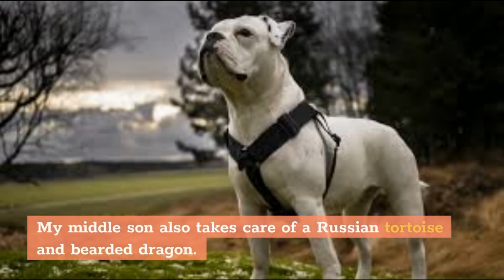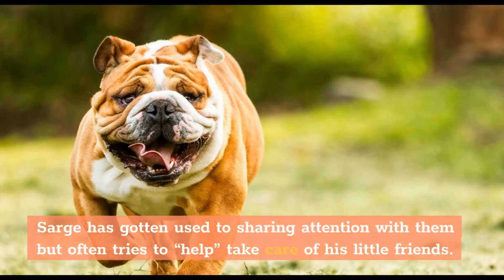My middle son also takes care of a Russian tortoise and bearded dragon. Sarge has gotten used to sharing attention with them but often tries to help take care of his little friends.